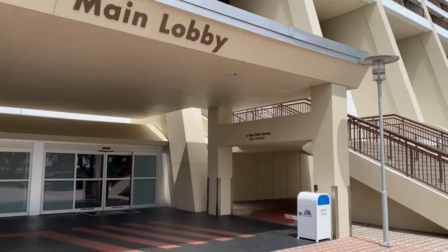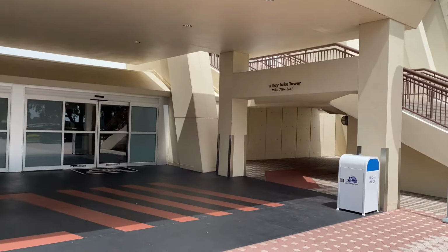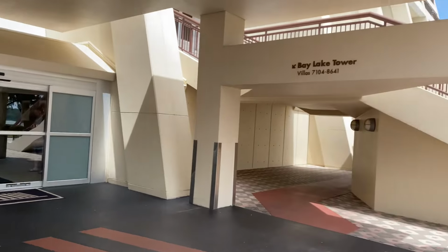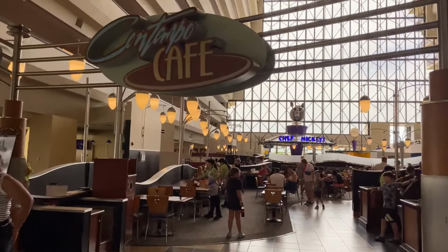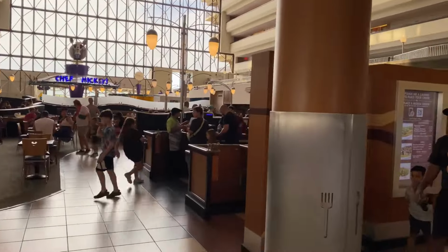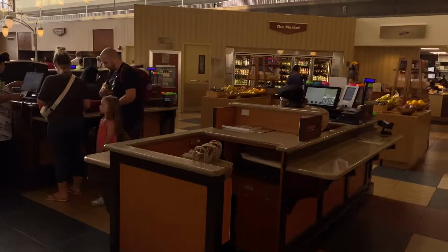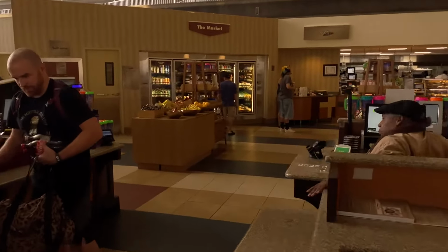Head into the main lobby. Really, like I said, not a lot of changes here at the Contemporary at the moment. That'll be taking place over at the DVC building pretty soon. Heading into Contempo Cafe, there have been some changes. We've already gone over the menus in previous videos with the patty melt, but there have been some desserts added, so let's go take a look at those.